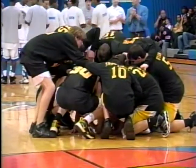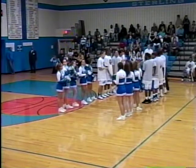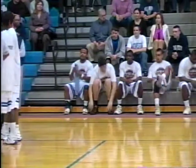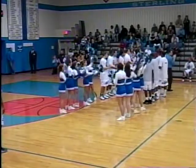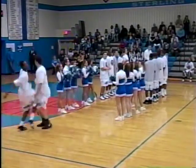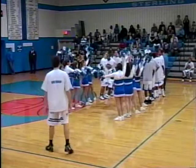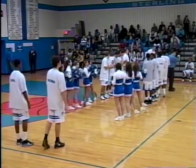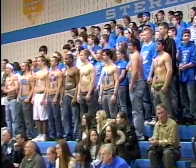And now we get ready for the Sterling Knights starting lineup. And now for the Sterling Knights. At forward, 6'6" junior, number 5, Zach Brennan. At forward, 6'1" senior, number 34, Jared Clark. At guard, 6'4" senior, number 45, Hassan Presley. At guard, 6'2" senior, number 11, Mike DeShields.